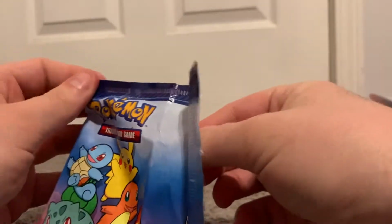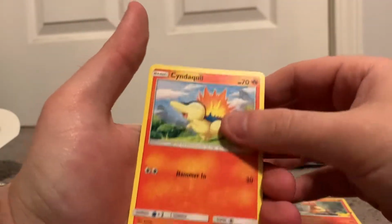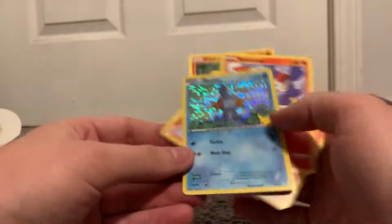Another pack. Oh, one to the back. I'm just so not used to this. Ooh, a Charmander. We haven't seen that yet. Cyndaquil, we haven't seen you yet. Scorbunny and a Mudkip holo. Nice. It would be really cool to get all the original starters as a holo. Would be very cool. But let's see what we can do.